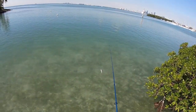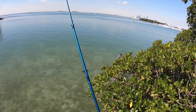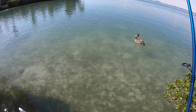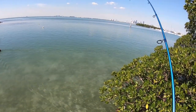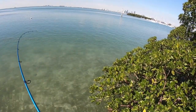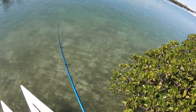All right, let's see what else we can get out here. Whoa. Thing came out of nowhere. Oh, got one. Nice. This is a ton of fun. Oh, this is a jack again. Dadgummit. There's just all sorts of fish here.